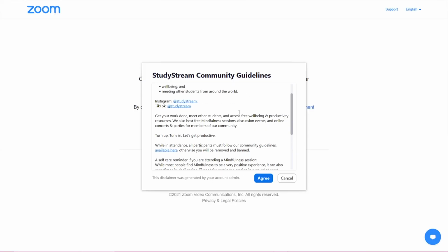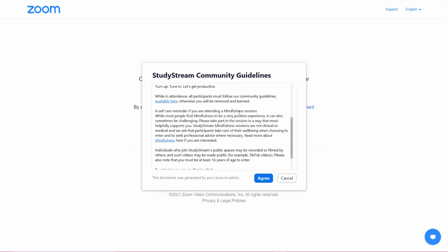But I think the team at Studystream.Live takes that extra step to ensure that the focus rooms are a distraction-free place. They do that by disabling people's mic, disabling the chat, having a moderator in the focus room. They also have community guidelines that pop up before you enter the room, and they tell you what is and is not appropriate while in the study room. And with that, I personally think it's pretty safe.